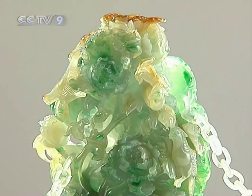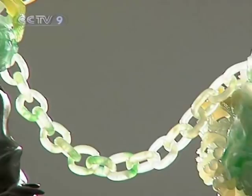It is known among the jade investors that the risk of investing in such ornamental objects is very high due to its high budget.